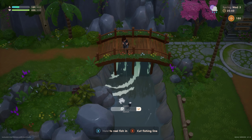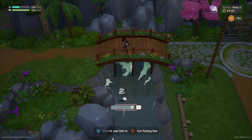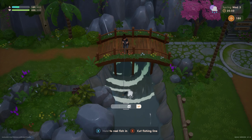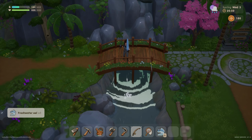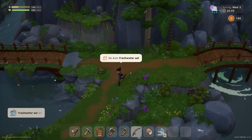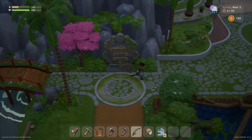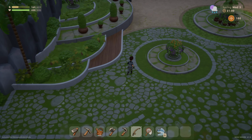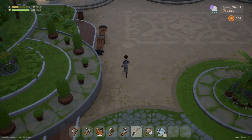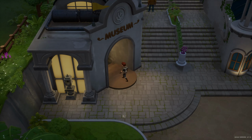At least I know how the system works now. Should get out on this one, I think. So he's got another reel. I don't know what to do. Whoa! I didn't know I could do this. Have I always been able to do this? Oh, it's going to speed up my navigation by a lot. I mean, it looks a bit daft, but whatever.